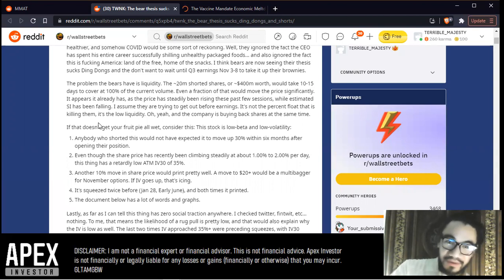Even a fraction of that would move the price significantly. It appears it already has. The price has steadily been rising these past few sessions, and well estimated, short interest has been falling. I assume they are trying to get out before earnings. It's not the percent float that is killing them, it's the low liquidity. Well, yeah, the company is buying back shares at the same time.